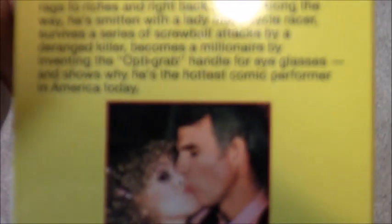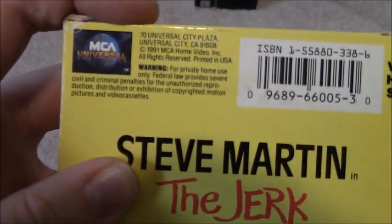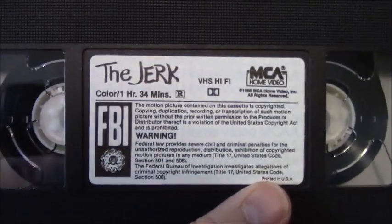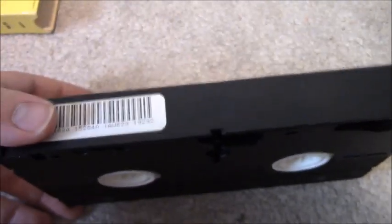This was Steve Martin's film starring debut. 1979 film, and this is a 1991 MCA Universal Home Video VHS. The tape itself uses MCA Home Video labels that say 1986 on them, however. No number on the bottom, oddly enough. And this is a later reprint, printed on the 42nd week of 1995. So this tape has the same week and year code as the Lady Vanishes tape that I showed you earlier.